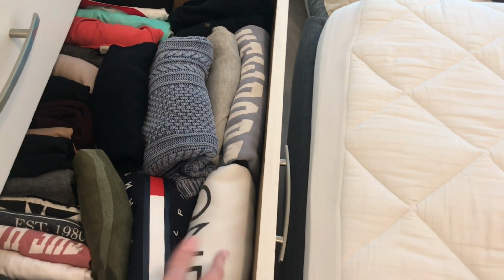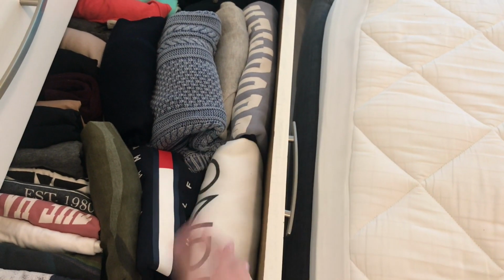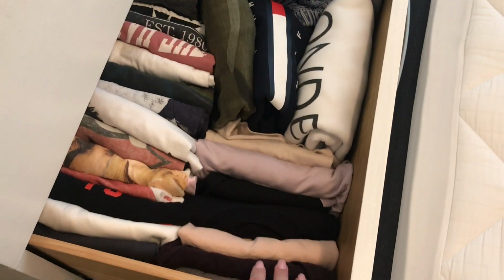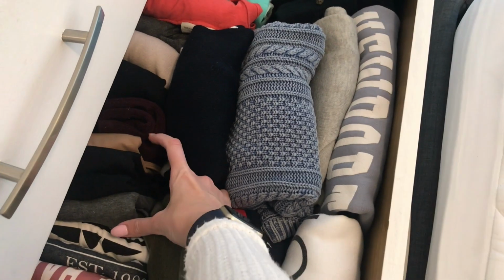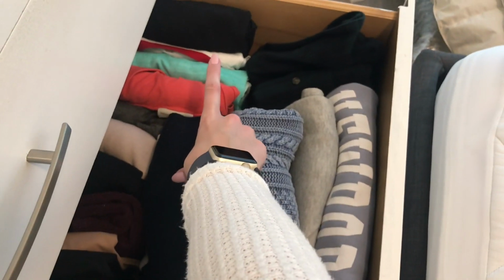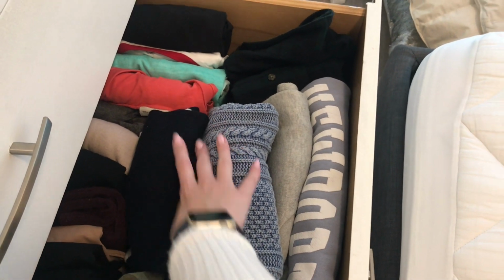It's crazy. I had all this space, and I was like, well, instead of putting it in the closet, why don't I just fill it with drawers, because they're sweaters I wear on a regular basis. So I've got plain t-shirts here, I've got my graphic tees, I've got my tank tops here that go underneath things, and I've got my turtlenecks and my long sleeve shirts that are kind of graphic-y.